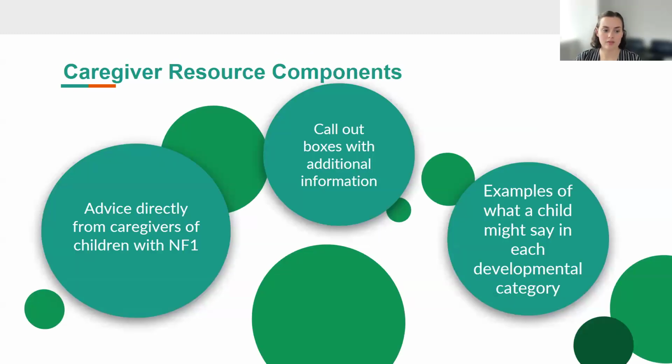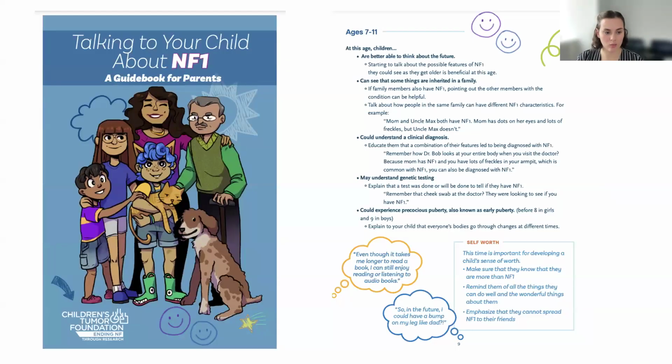The caregiver guide includes advice directly from caregivers of children with NF1 from Madeleine's study, call-out boxes with additional information that add to what's being talked about in the main section, and then examples of what a child might say in each developmental category as well. I wanted to show you guys what the front cover looks like. This is our main character, Emerson, who I will tell you more about in a little bit. And then this is one of our many pages of the caregiver's resource.